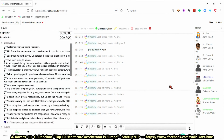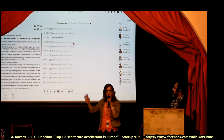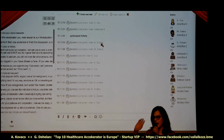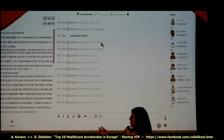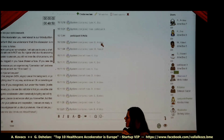So this is how it looks now in its current version. On the left, you can see the pre-uploaded guide. This is easy for the moderators because you don't have to type anything inside. This is chat-based and totally anonymous. You won't see yourself or anyone else in the room. You only have nicknames and avatars, just like in a chat room. So the pre-uploaded guide is very helpful to anyone who wants to rely on it.